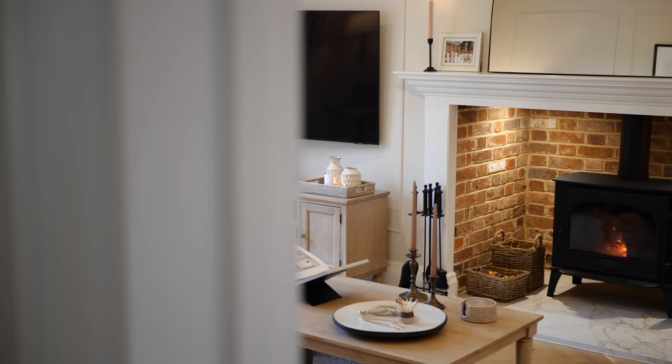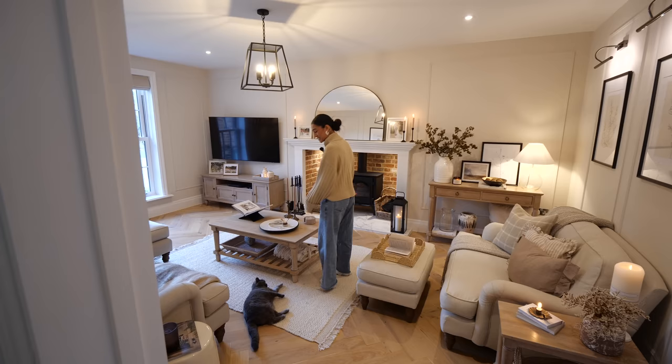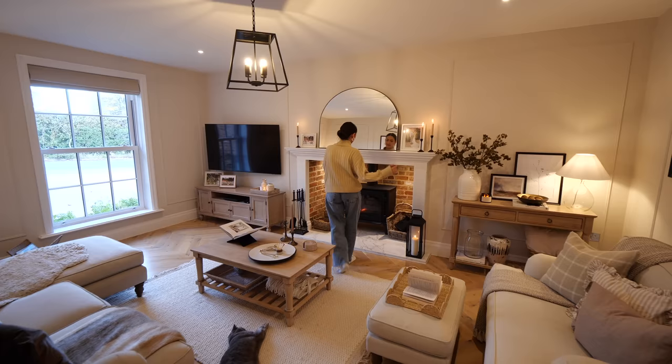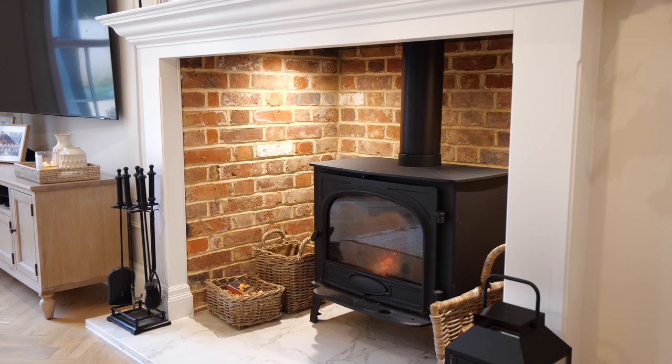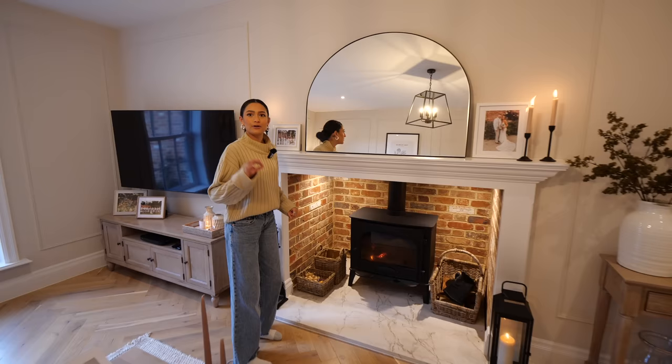Now, the first thing your eye is drawn to is actually the cat lounging on the floor. But apart from that, it's the fire. So we have the Stockton log burner and the bespoke surround. I think these are actually reclaimed bricks. Chloe was saying how great the insulation throughout the home is, which is great.